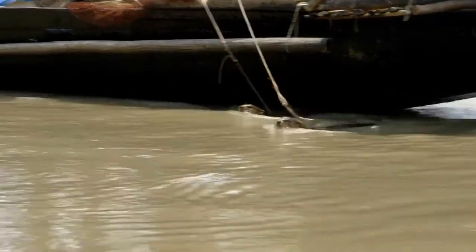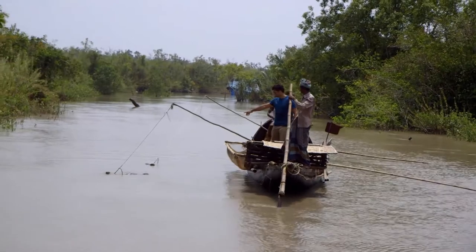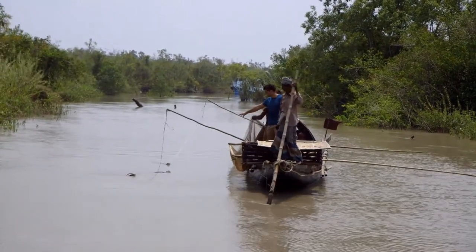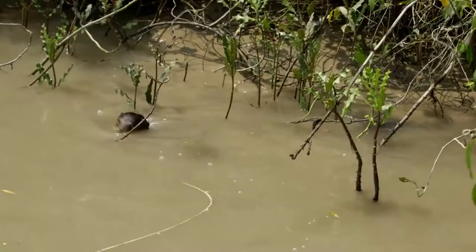So we've got the mother and the father on the poles, and the baby, she doesn't need to be because she'll stay there and follow her mum and dad around, so she doesn't need to be tethered. And she's free to go and really get involved.